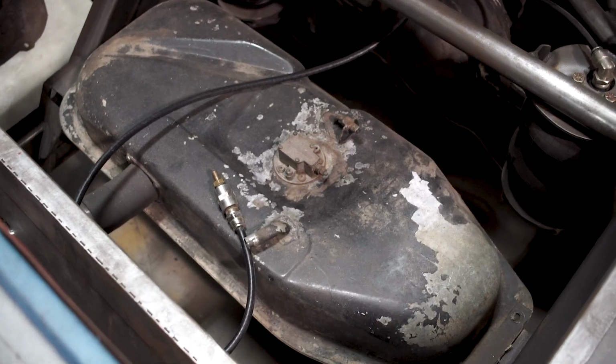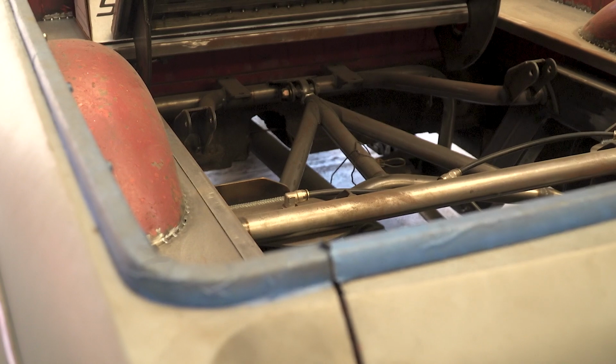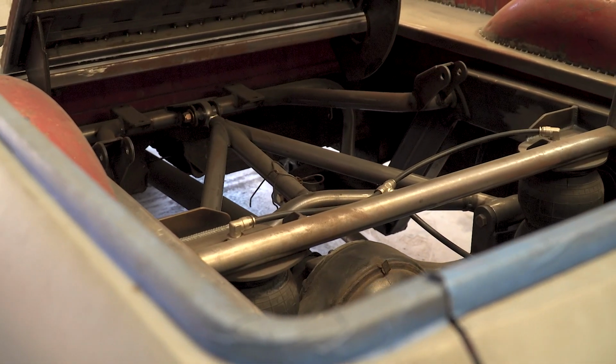Yeah, no, it's the factory gas tank, it's gonna stay right there. The way that Jeremy likes to build stuff is super simple. He doesn't want a fuel cell. He doesn't want anything crazy. He didn't want tubes everywhere. He just wanted basic, simple. That's what we try to aim for on this one.